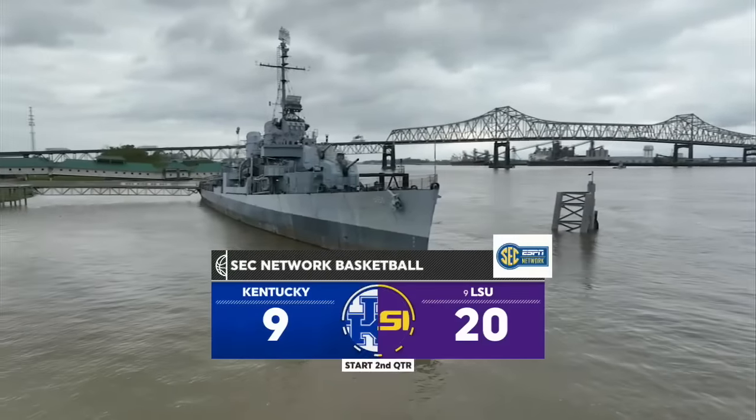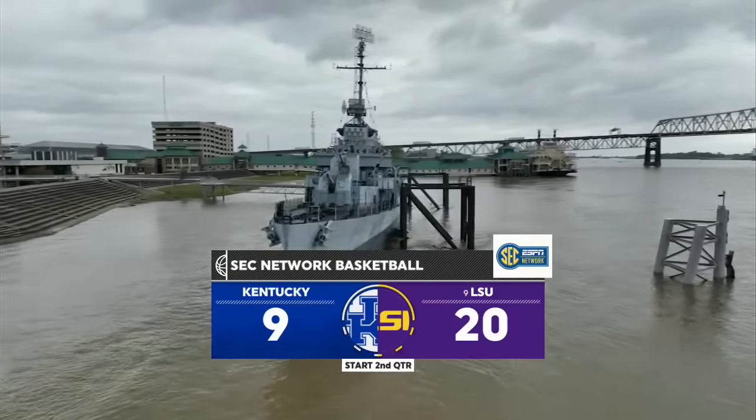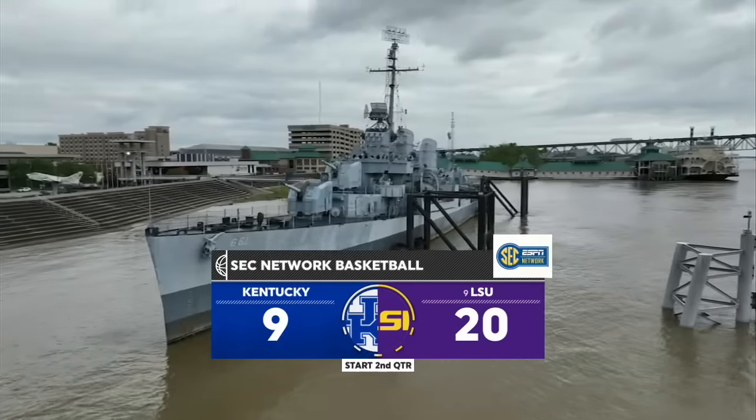Back along the Mississippi River, the USS Kidd docks next to the levee in downtown Baton Rouge. Good first quarter for LSU, 20-9.